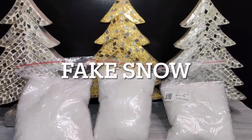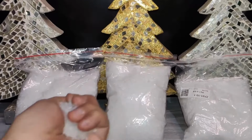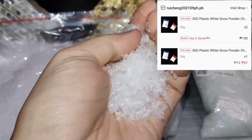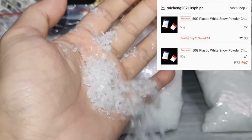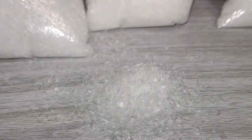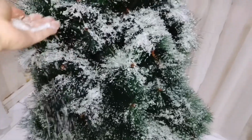Anyway, let's get started! The first one is a fake snow. This was on sale for 67 pesos per 50 grams pack. I will do a snow-flocked Christmas tree this year. Kung gusto nyong malaman kung paano gumawa ng snow-flocked Christmas tree, I will do a separate video about it.